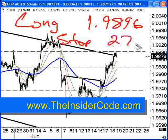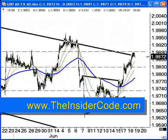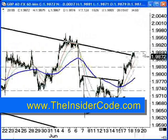The stop is actually pretty easy here. Stop of 27 pips on the way down. And that's really reflecting the fact that there isn't a very good area for it. You can see that there's some consolidation over here, but really the market just hasn't stopped very much in its rise to test this level.